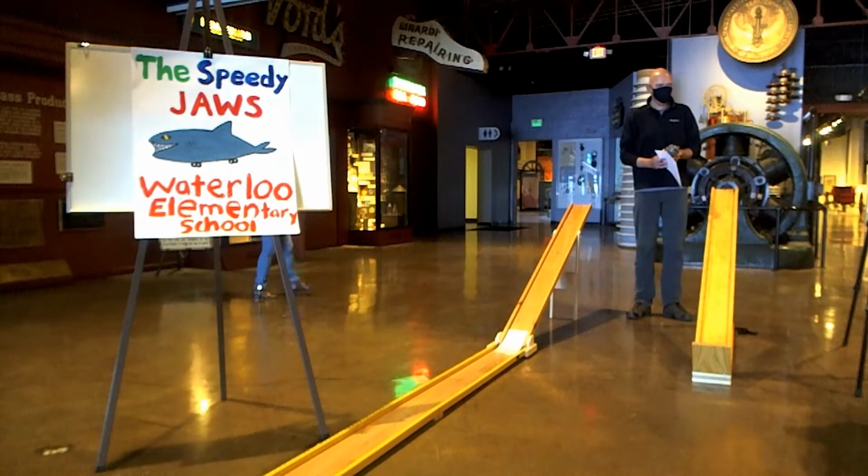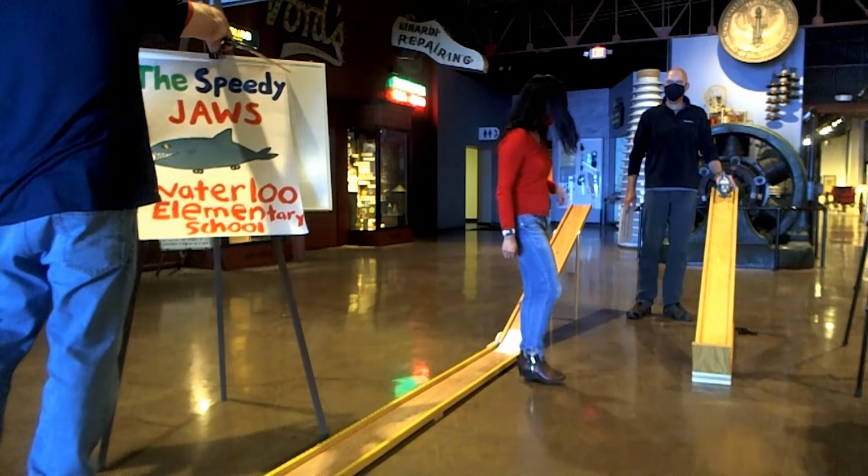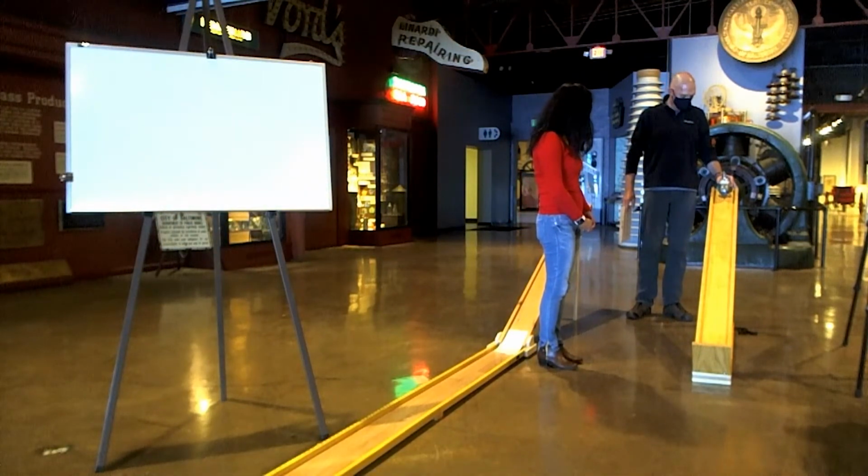Now we're going to transition to the crash test. And let's everybody have a countdown. 3, 2, 1, go!